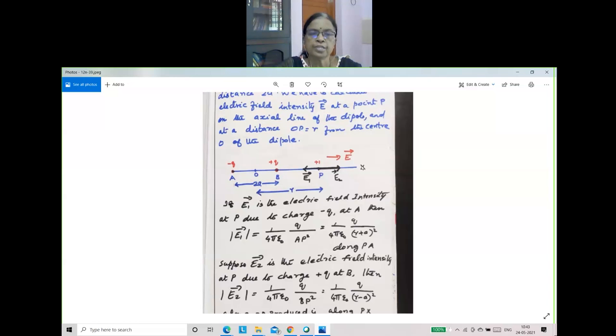So you have to consider a point P along that axis, at a distance R from the center of the dipole. In the figure explanation, you have to write all these things. First draw a dipole AB, minus Q, plus Q, O is the center. Then consider a point P. That is our derivation: what is the electric field intensity at P, at a distance R from the center?